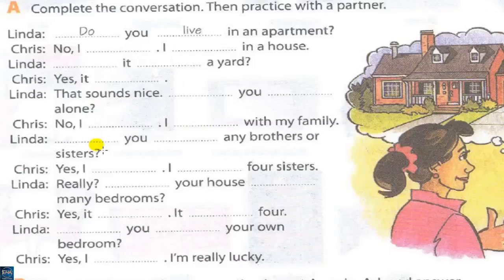Do you have any brothers or sisters? Yes, I do. I have 4 sisters. Really? Does your house have many bedrooms? Yes, it does. It has four. Do you have your own bedroom? Yes, I do. I'm really lucky.